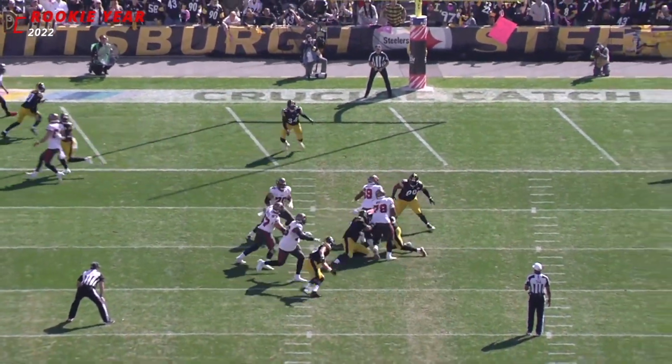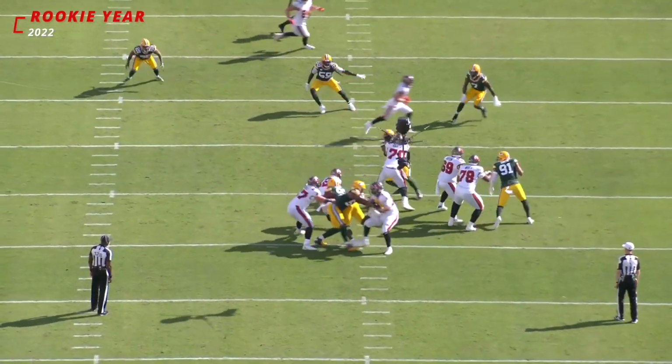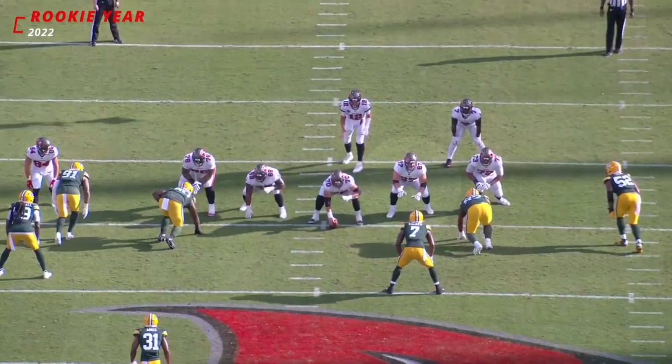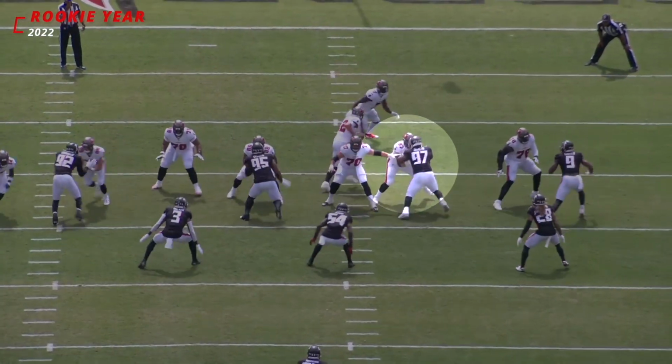He was just no match for the speed and power of NFL pass rushers. He was getting moved back into the pocket. He didn't have the anchor to stop bull rushes. Defenders had a really easy time beating his hands, and when he would lose early in the rep, he'd stop moving his feet and he'd give pass rushers an open path to the quarterback.